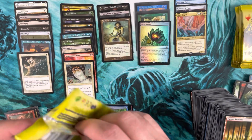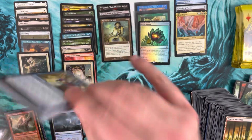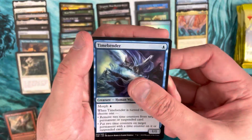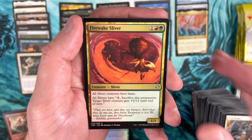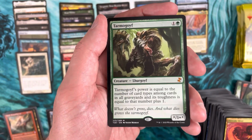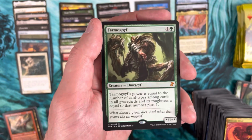Okay. Can't get this pack open. There we go. All right. Man, I'm so pumped. I'm so happy this box is good. Timebender, Stonecloaker. Stonecloaker is actually pretty good. Firewake Sliver. Mythic is Tarmogoyf. Nice. Tarmogoyf is not what it once was, and I totally understand that, but it doesn't even matter. It's still freaking Tarmogoyf, and it's probably about 12 bucks.